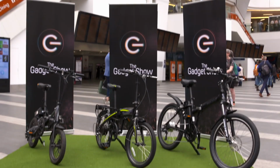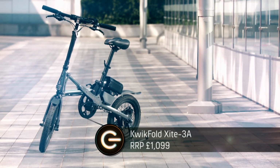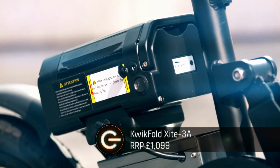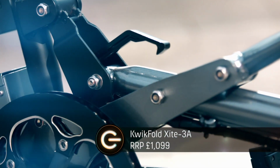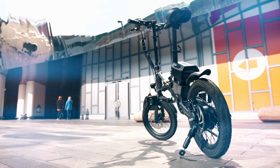They are the QuickFold Excite 3A. The most expensive on test, it has 5 levels of power assist, up to 25 kilometres of range, front and rear disc brakes, a speedometer, and the smallest wheels at 16 inches.